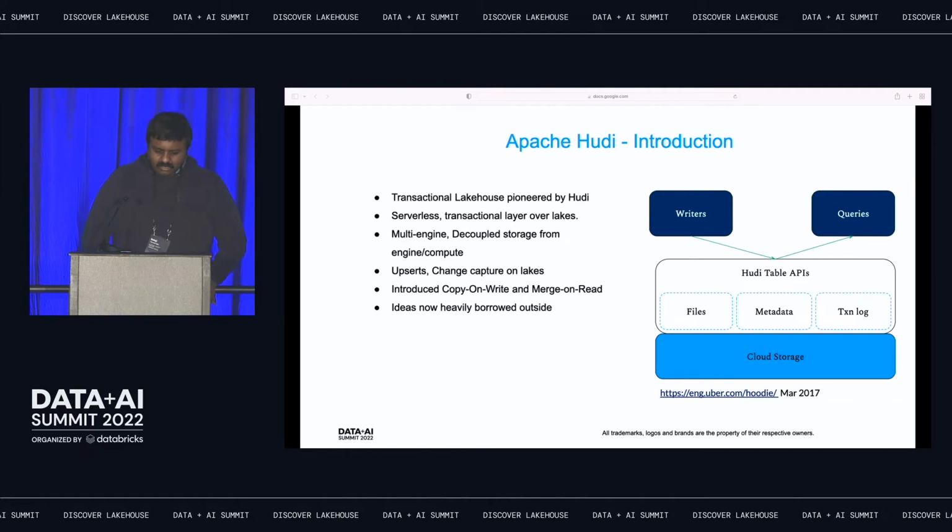So at Robinhood, we use Apache Hoodie as the Lakehouse platform. We store the raw data in Hoodie, and we are working on migrating our derived data into this platform. Let's look at Hoodie in more detail in a few slides.